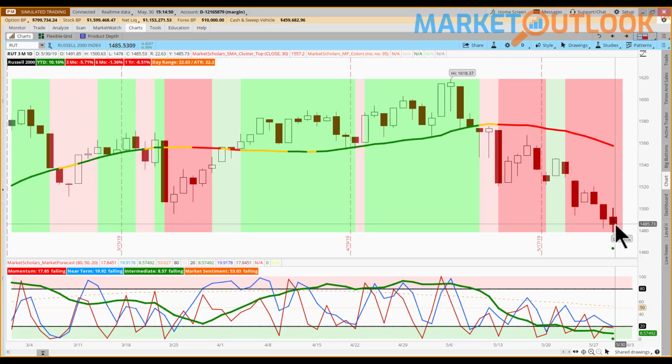Remember, there are other technical indicators out there that have their own parameters for overbought and oversold. But for the market forecast perspective, we now could be considered a bit oversold there, as the blue line, the red line, and the green line on the market forecast are all closing in the lower reversal zone on the same day. You can see that that blue line just barely got down there. Remember, you can read the labels over here to the left if you want to see the most recent reading, and you can see that the near-term line, that's the blue line there, closed at 19.92 and falling. So in other words, just a hair below that 20th percentile there on the chart.